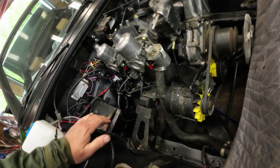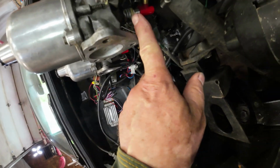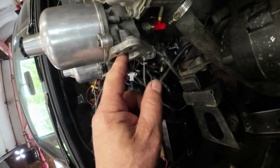Now you adjust the richness or the mixture on these things right here, and you turn that. The whole jet turns up and down. In here there's a needle that comes down into the jet, and it moves the jet up and down on the needle a bit, right?